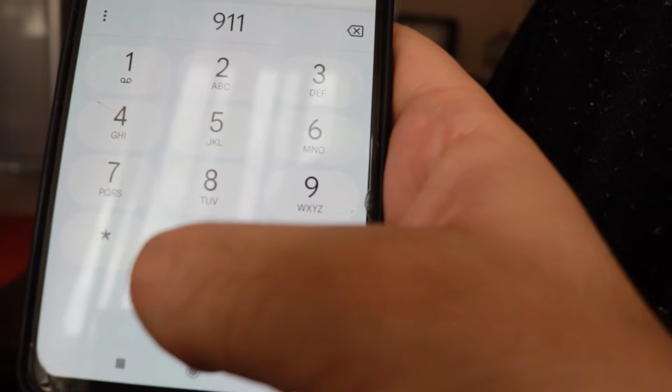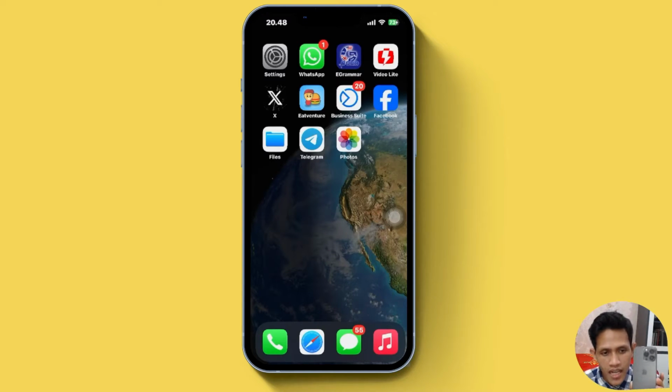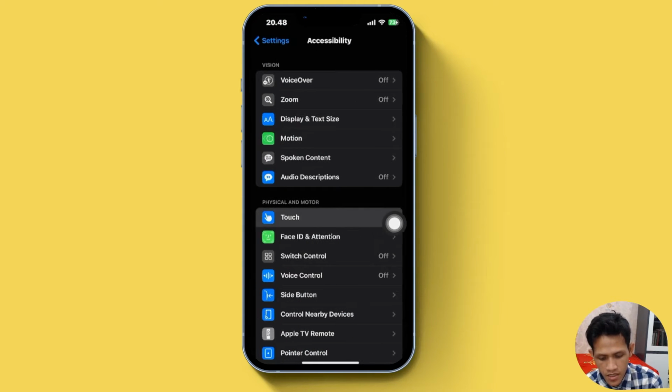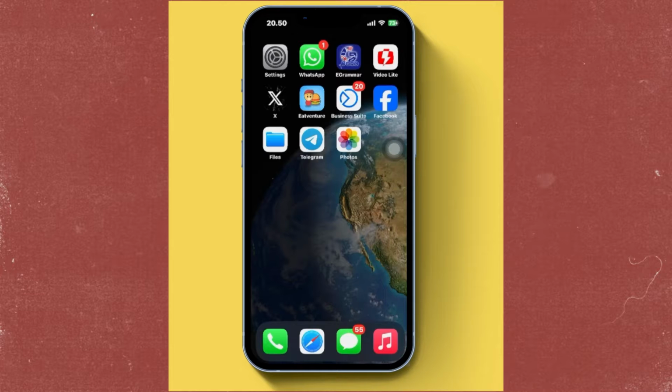1. Secret back tap. It's like having a hidden button on your iPhone. You can customize double or triple taps on the back of your phone to trigger various actions, like taking screenshots, opening specific apps, or even controlling the volume. How to do it? Go to Settings, Accessibility, Touch, Back Tap. Choose your desired actions.